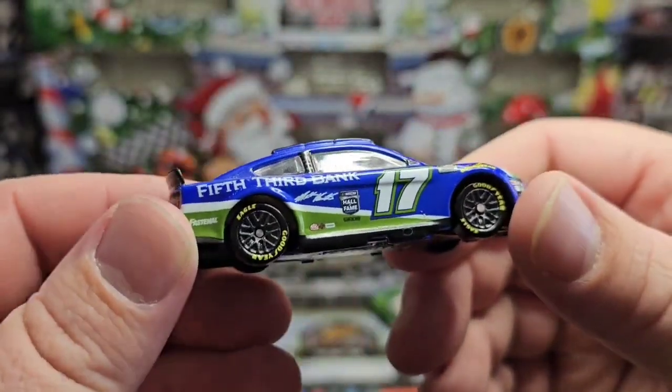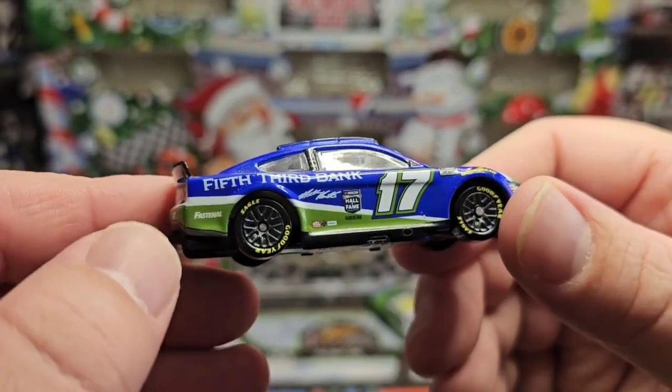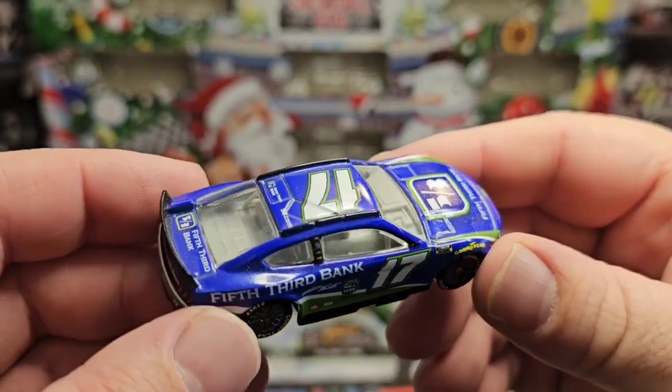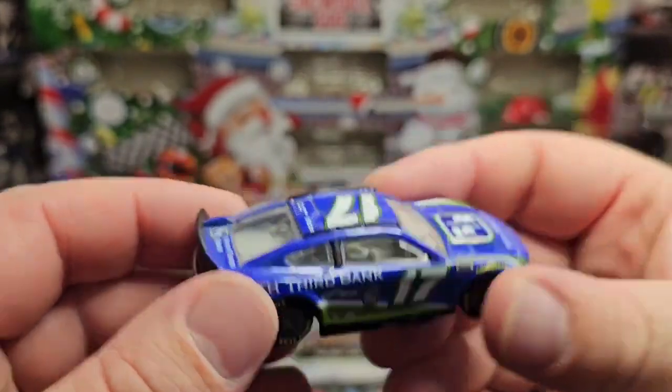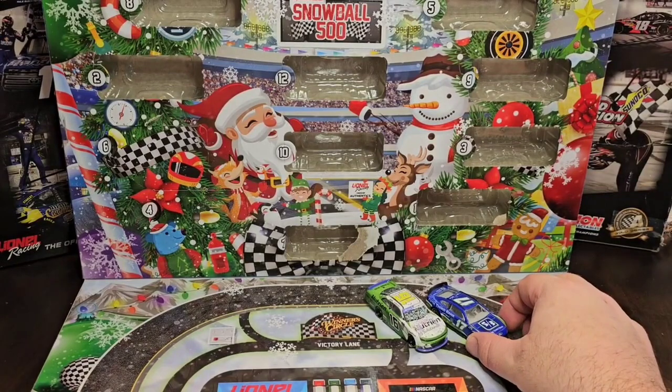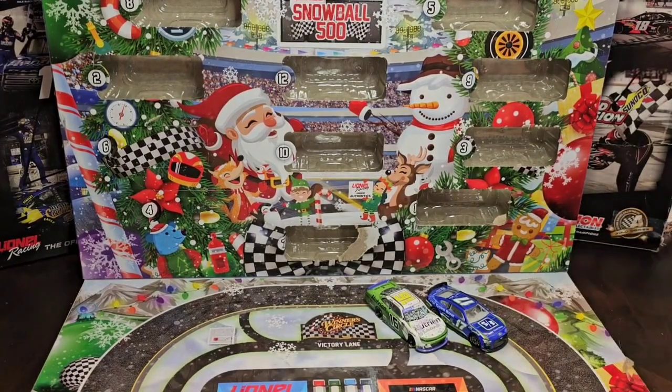Love it because it's kind of a throwback to Matt Kenseth with the green, blue, and white, which is very nice. I mean, I'm loving these Chris Buescher paint schemes. Just any of them in general. I mean, that's just a beautiful looking car.